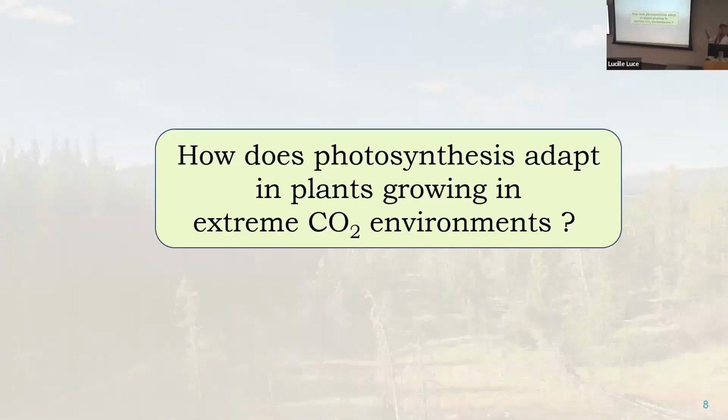So we were wondering, if we have elevated CO2, how does photosynthesis adapt? How does it make sure to take the maximum benefit from higher CO2 versus avoid these acidification effects? And we wanted to look at extreme CO2 environments. Most of the research has been done on mild CO2 enrichments up to the 1000 ppm level. But we wanted to see, what if we go beyond? Is there a threshold where it flips from being beneficial to being very harmful?